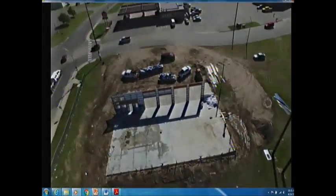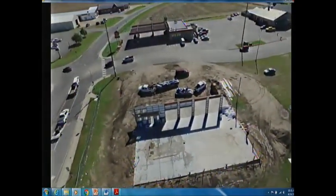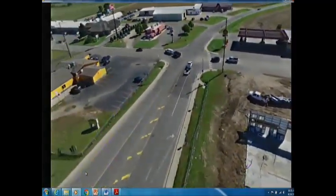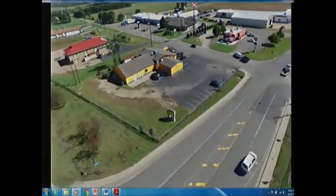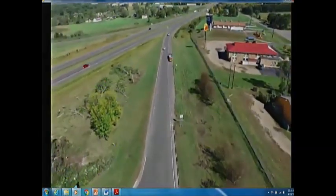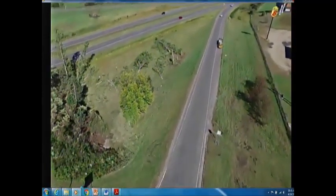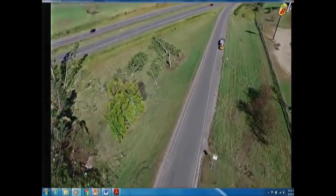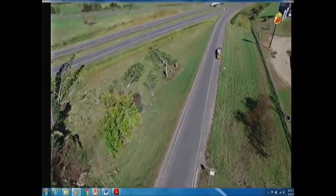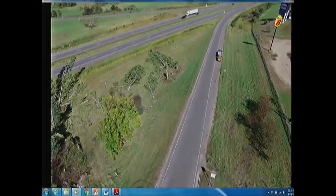This building was completely destroyed. It was brand new, hadn't even been moved into yet. It rolled it all out into the field, actually over the interstate and down into the ramp area. So the UAV actually could, if we were to do a direct line of flight, we have to keep it within sight, but we could link the videos together and do a complete path of destruction if we needed to do so.